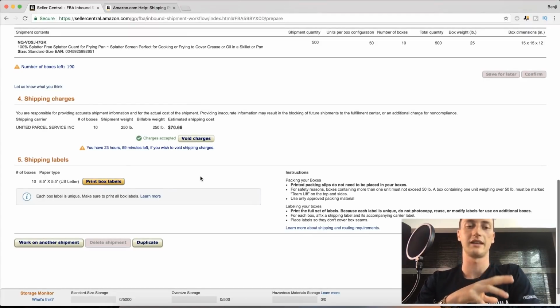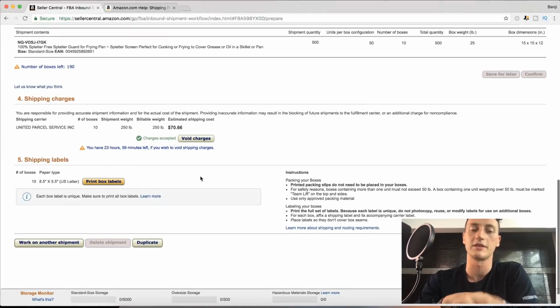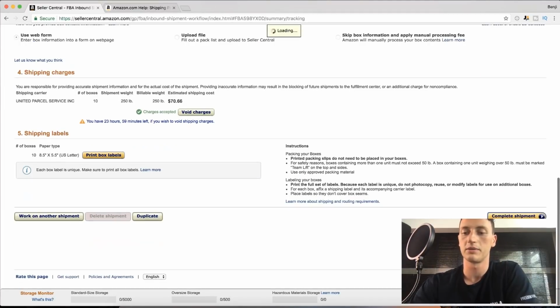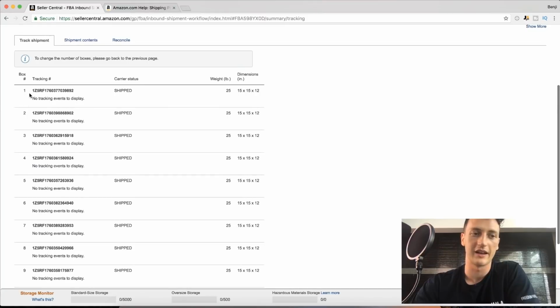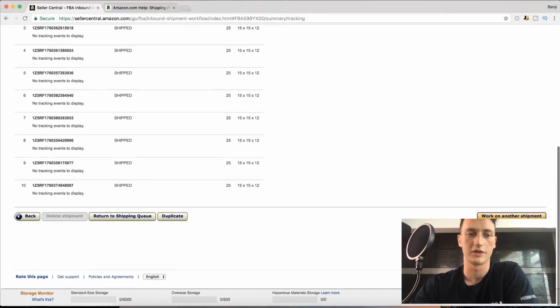Or if someone else is sending these, say your supplier is sending them directly to Amazon, send those labels to your supplier and tell them to stick it to the box, and then they'll send that to Amazon. So you can complete shipment here, and it'll start tracking, give you tracking codes so that you can track them where they are on their journey once UPS pick them up.